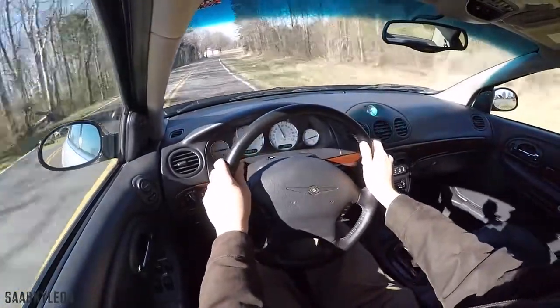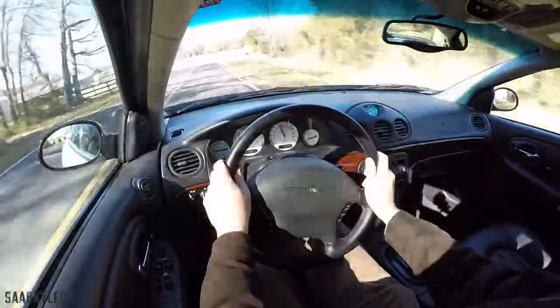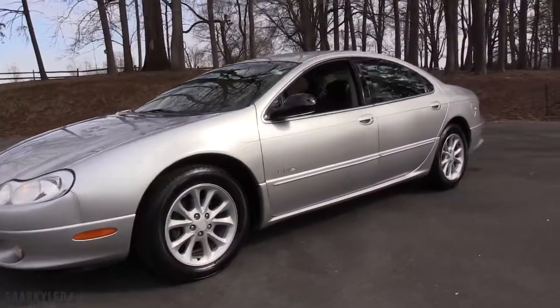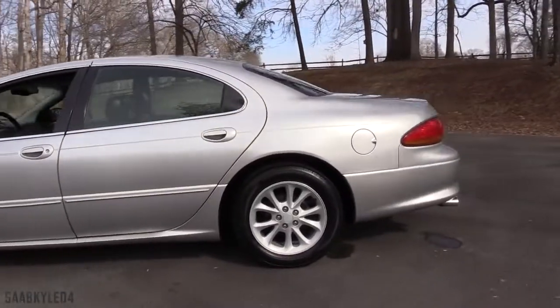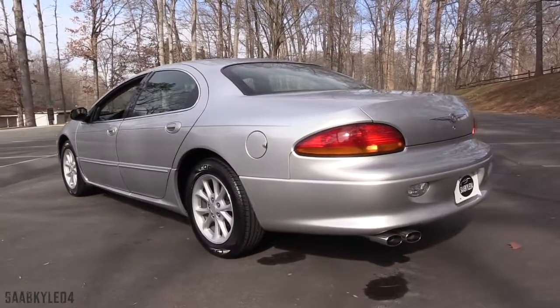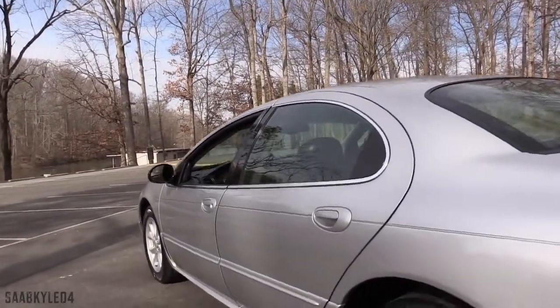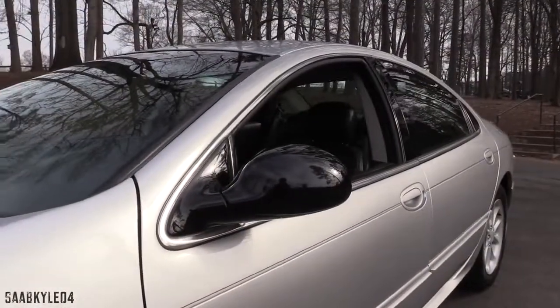The new LHS and 300M would follow for 1999. The New Yorker was dropped after 1996, while the 300M was technically destined to be the next Eagle Vision before the brand's discontinuation, prompting a quick rebrand. Continuing on the same wheelbase as the earlier cars, the Gen 2 cars received a host of chassis revisions and other improvements, including a thoroughly updated engine lineup that took the cars to a whole new level of engineering, refinement, and driving dynamics to rival the segment's best.